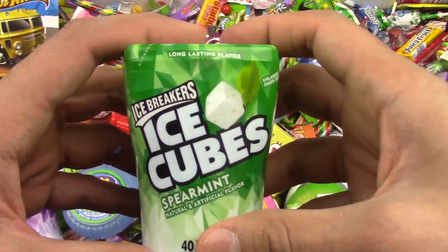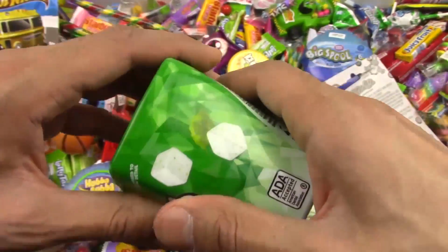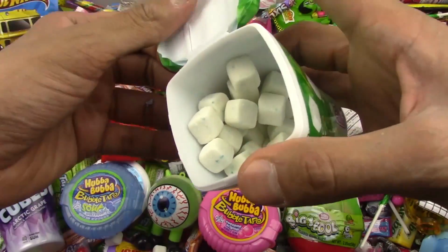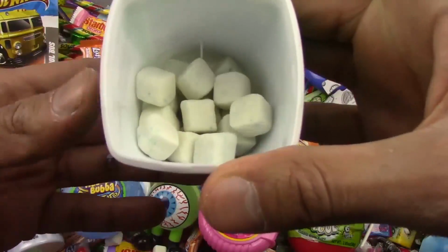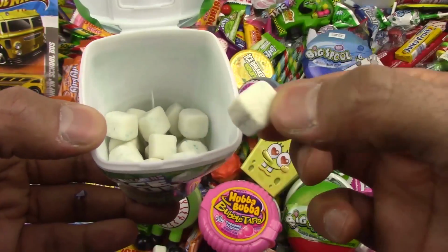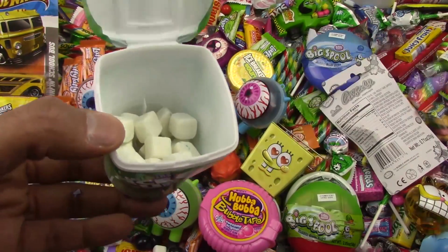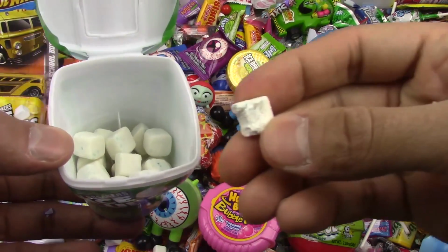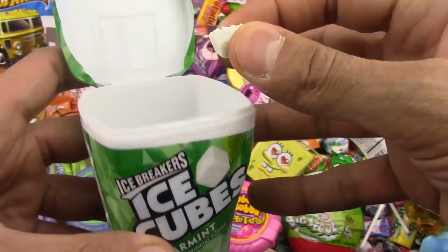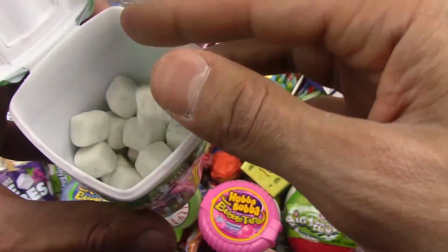and see what's inside these ice cubes. Yummy ice cubes. How does this open? Oh, okay. Oh, like that. Look at these cubes. Let's try a cube. So nice. These are spearmint cubes. So refreshing. Let's go on.